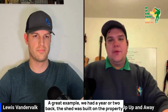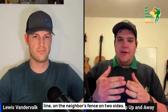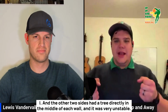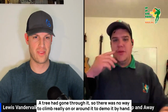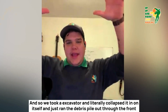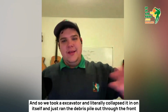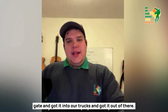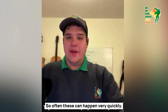A great example we had a year or two back, the shed was built on the property line on the neighbor's fence on two sides, and the other two sides had a tree directly in the middle of each wall. And it was very unstable. A tree had gone through it, so there was no way to climb really on or around it to demo it by hand. And so we took an excavator and literally collapsed it in on itself and just ran the debris pile out through the front gate and got it into our trucks and got it out of there. Still a one-day process, so often these can happen very quickly.